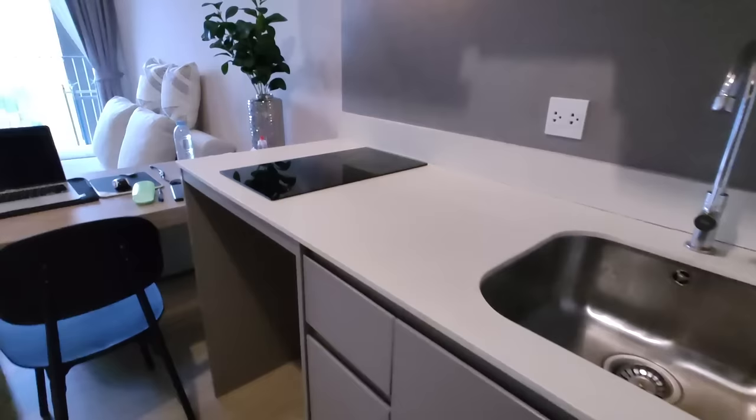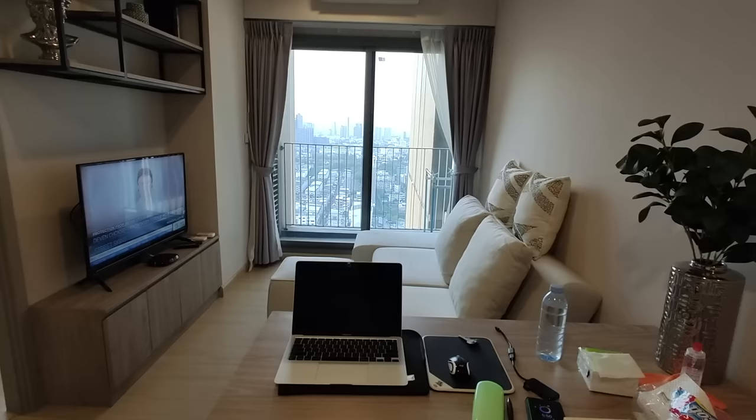So, I know, it looks tiny, right? But I tell you what, it's exactly the right size for me. If it was bigger, that'd be fine, but this is just perfect for me.